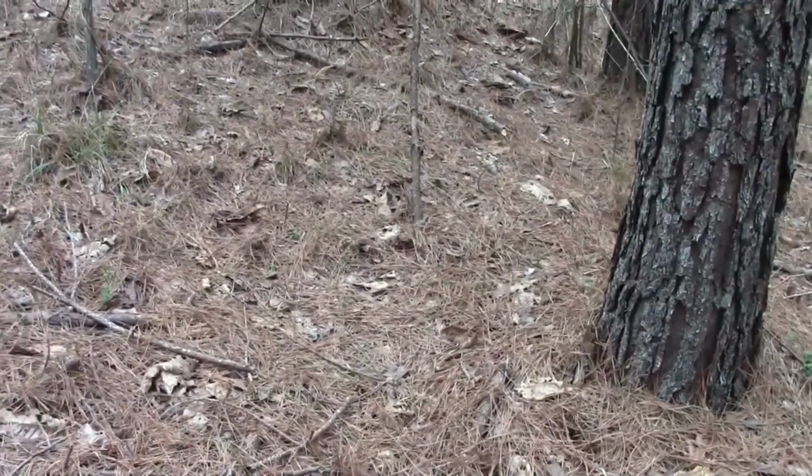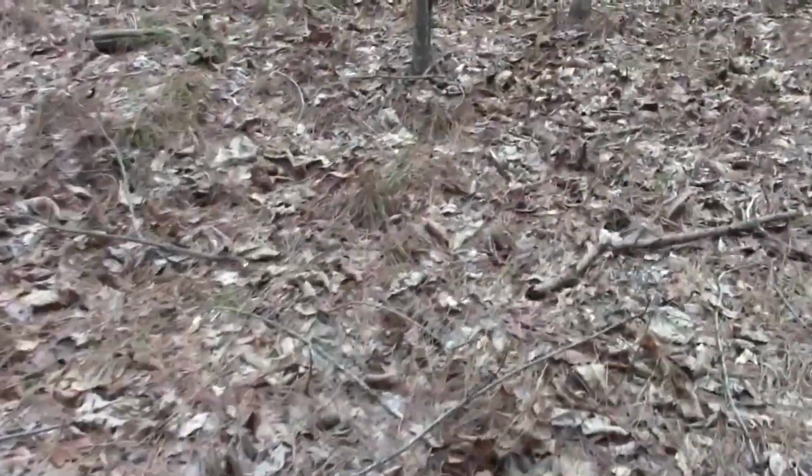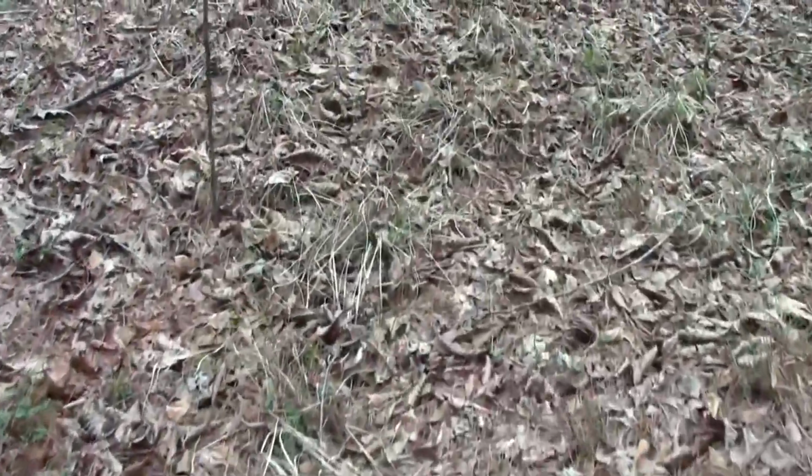I'm going to walk over and see what he's got. I'm walking this trail that crosses these two that connect them together. Heading over here to where he is. He said he found a bed on that knob. I'm sure this trail probably leads straight to it.